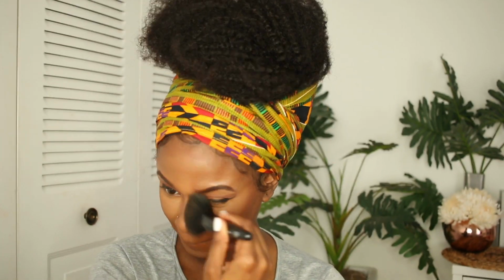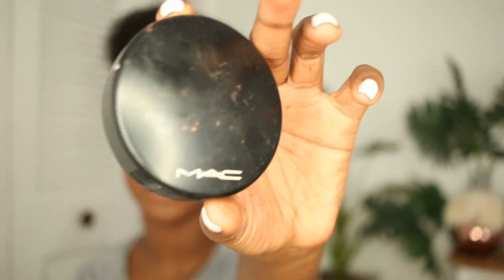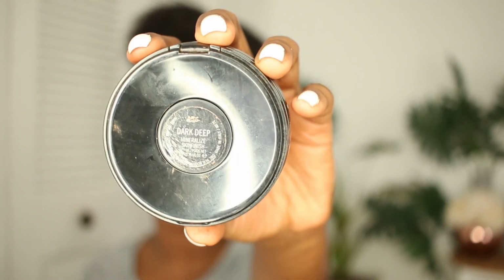Okay. I'm going to dust off the translucent powder. And then I'm going to go in with my MAC Mineralized Skin Finish in the color Dark Deep.